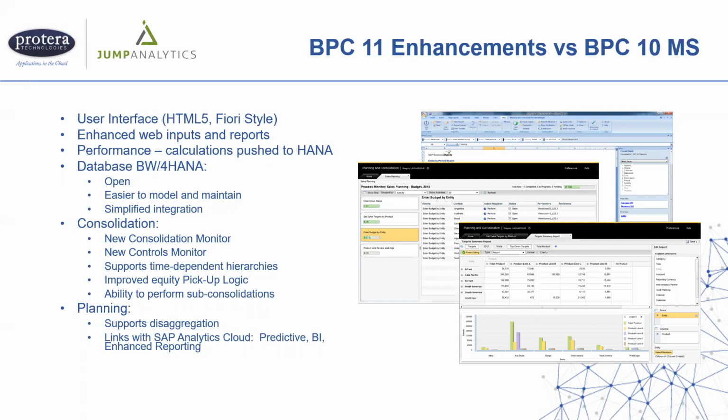Where you will see improvements is around the user interface. So especially the web pieces, which, on the Microsoft version or previous versions, they may have lacked a little bit. There's a new HTML5 or Fiori style. Fiori for SAP customers. It's a really nice interface or window into the application. And basically the entire web console adopts this web user interface, which is really nice and good to work with.